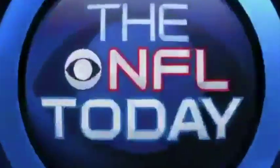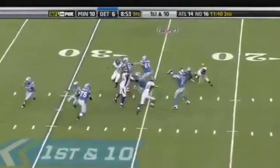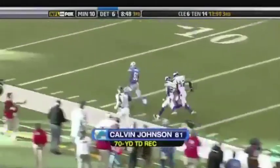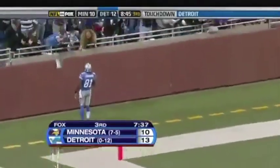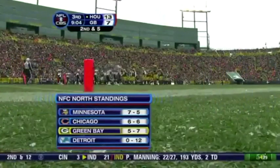Minnesota and Detroit. Here's James Brown in New York. Little fight in the Lions, Gus, after a Minnesota Chester Taylor 17-yard touchdown run. 3 plays later, Culpepper up top to Calvin Johnson. 70 yards, Gus. 13-10 Detroit. Steve Tasker, not quite a Gus Johnson call, but close. Back to Gus and Steve.